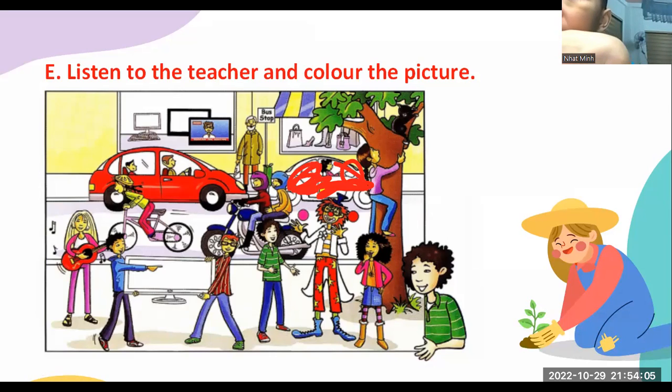Where is the bag? The bag in the hand of the man with the beard. Color that blue. Okay, so there are 3 televisions in the picture. Color the one that the boys are carrying. Can you see it? Color it yellow, please.